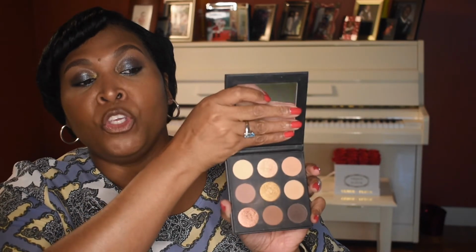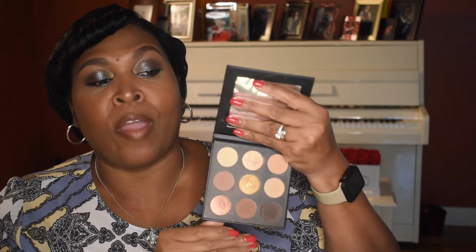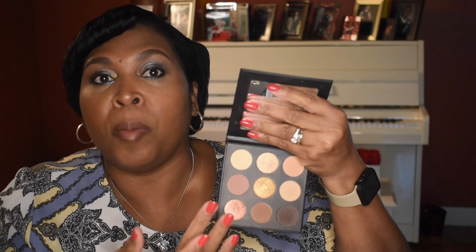They had a sale the other day. I thought, you know what, I should get a backup just because I love it so much. As you can see, this palette is so used by me, but any color story, any look that you're trying to come up with, night or day, you can come up with a look.